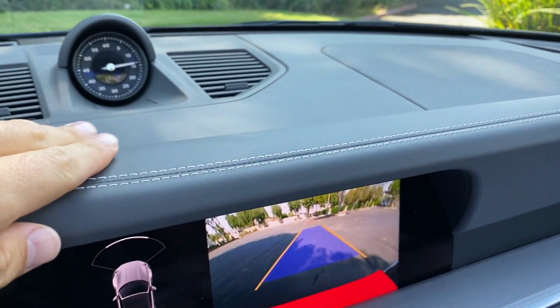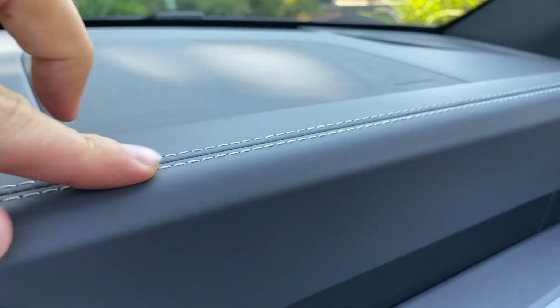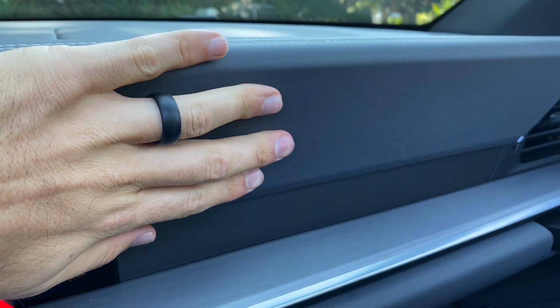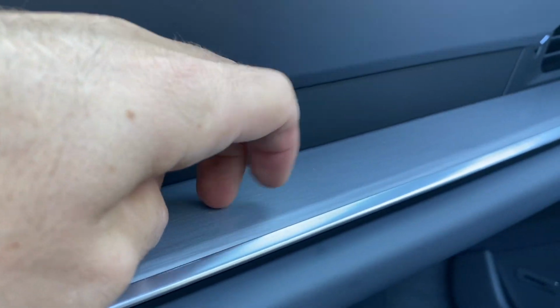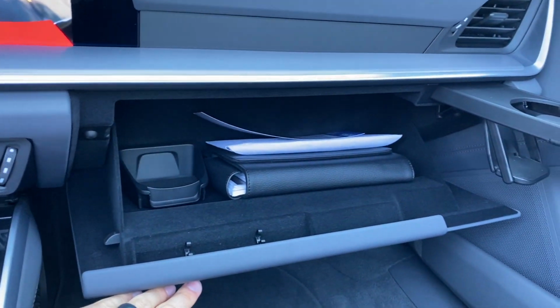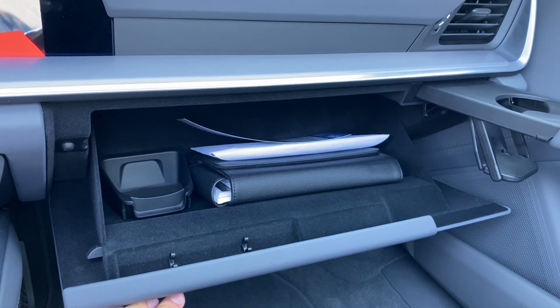Dashboard. More of the leather and shock stitching. Leather all over the place. That feels good. More of the aluminum trim down here. I showed you the glove box, but let's look again. It's a good sized glove box. You can actually fit stuff in there.